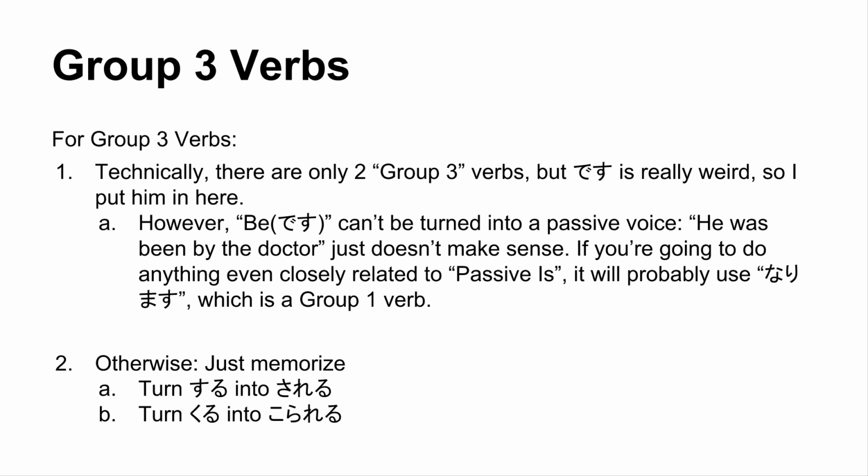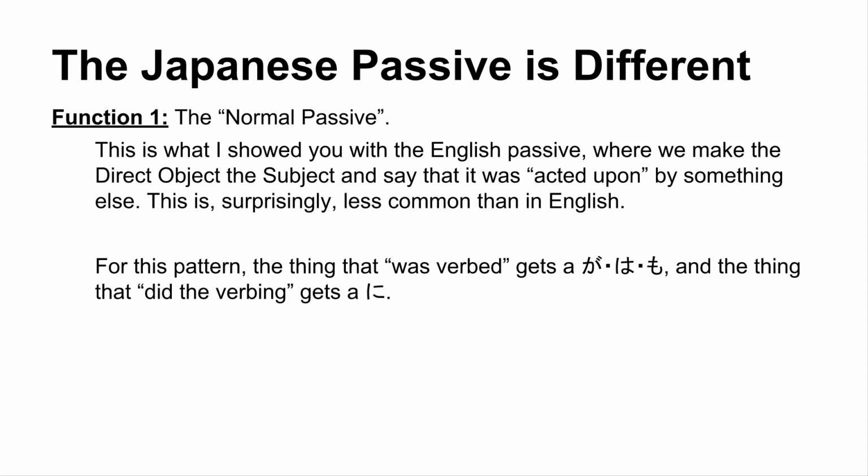Otherwise, for the actual group 3 verbs, just memorize suru turns into sareru or saremas, and then kuru turns into korareru or koraremas. So just memorize those 2 and you're good. Boom.